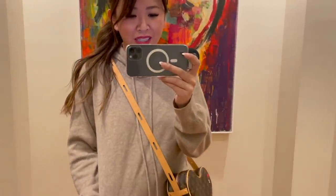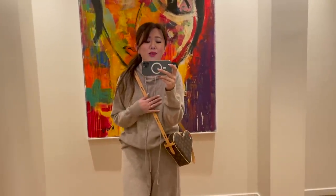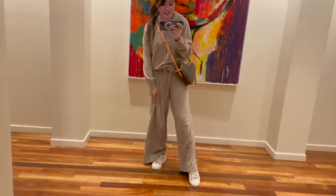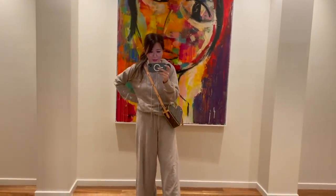Excuse how wrinkly this is, because I had just chucked it in the corner and then I quickly put it on. It's so cozy and comfy. And honestly, I've worn these even out with my heels. Cashmere pants can be worn like that.